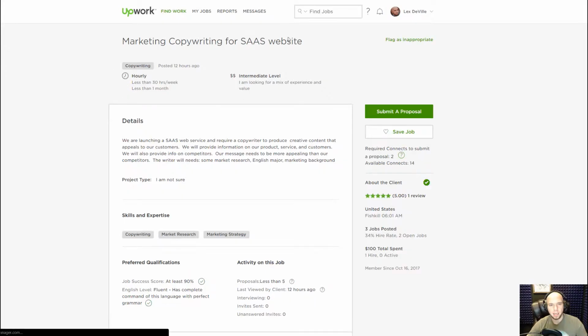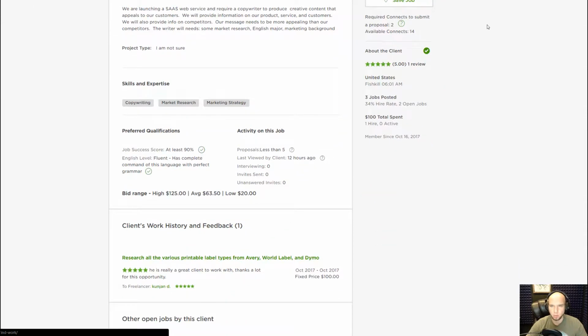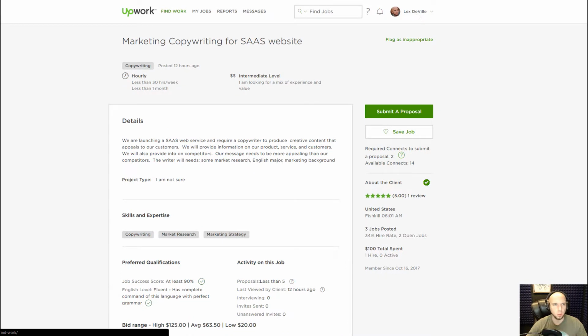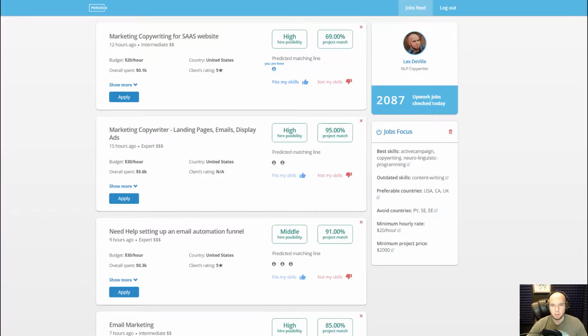If you click apply, it's going to open up Upwork here, and you're not applying through their system. You're actually applying through Upwork. So it just takes you right to the gig. You can scroll down, you can see all their information, and then you would just submit your proposal like normal. So I think that's pretty much everything for this one.